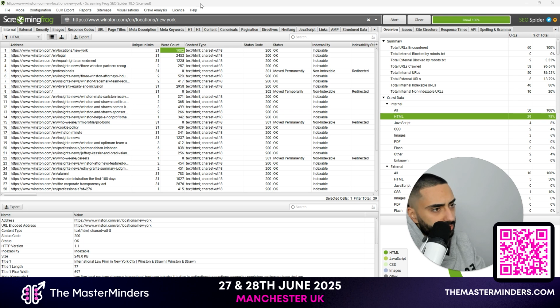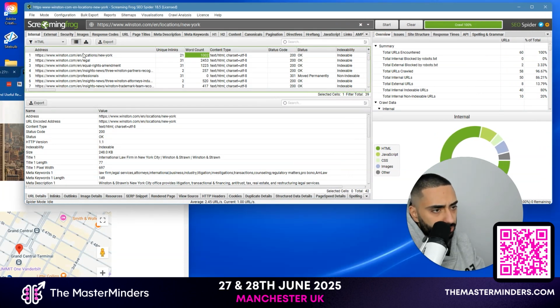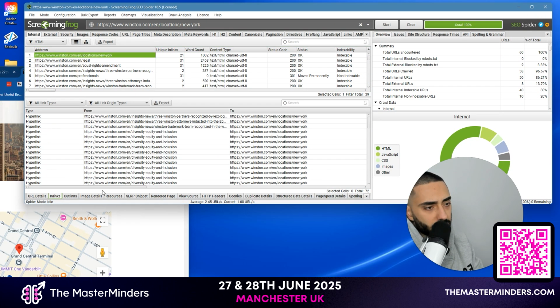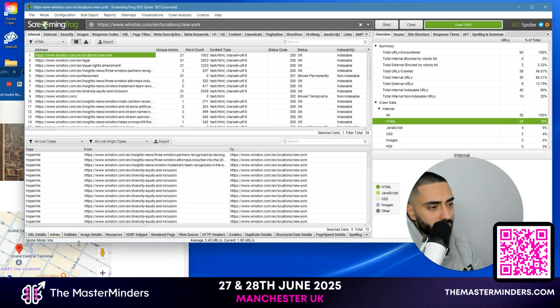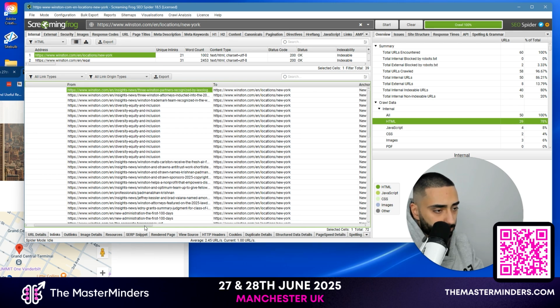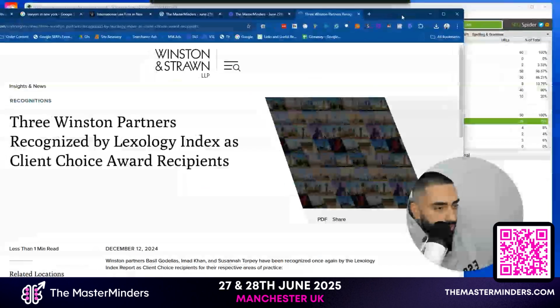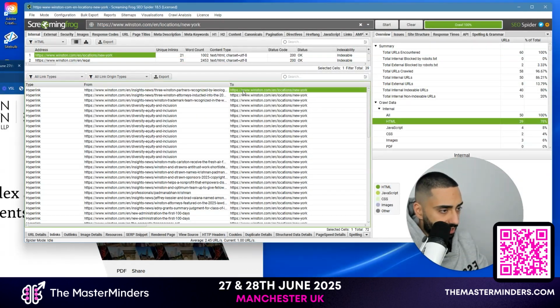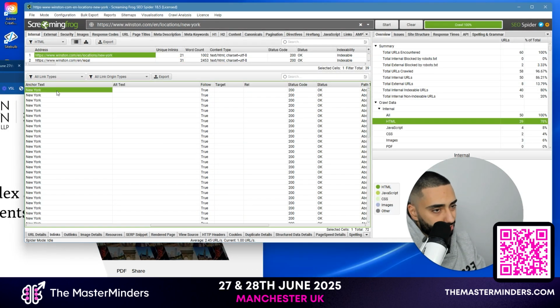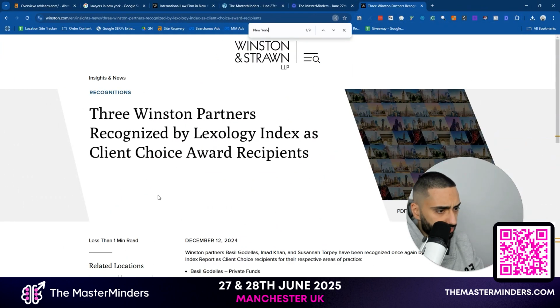Also, another thing to bear in mind that this tool does really well is that it will tell you where your internal links are actually coming from. So if I just click onto the page that we're analyzing, we can click on inlinks down below and it will tell us which pages we are getting our internal links from. So if I was to go to this page here, for example, it will also tell us the anchor that it's using as well. So it's just using the anchor New York. So what an anchor looks like is this basically.